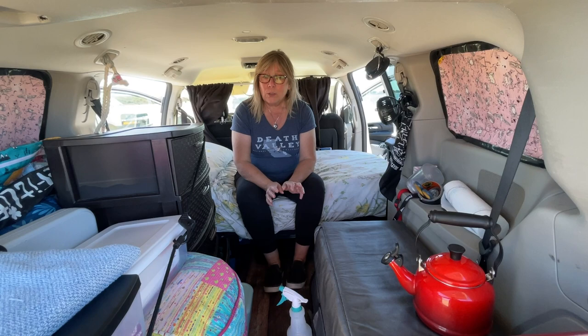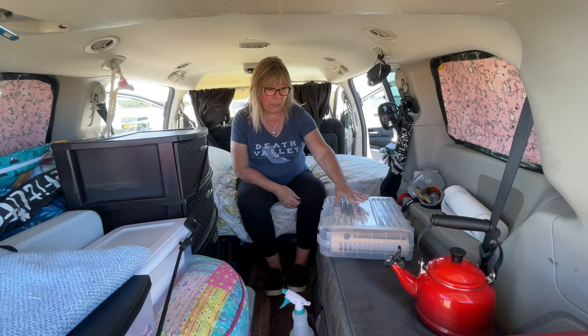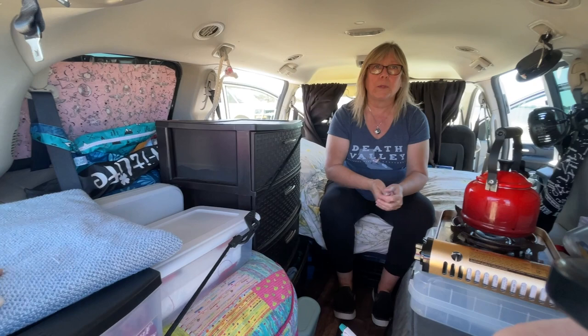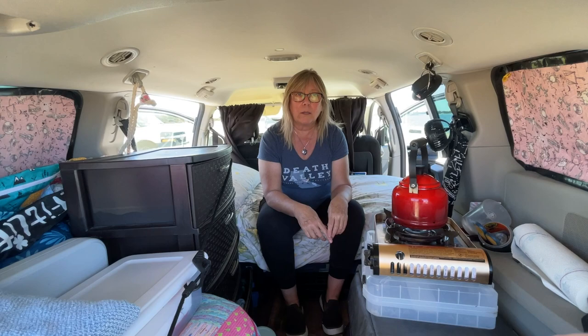And what I do in the morning when I need to make my coffee, I just take my butane stove out. I use my little kettle there. I have access to my food and my little frying pan, so I put it there. If I make a steak or something greasy or smelly, I don't do it here. I do it outside. If I cannot do it outside because it's raining, I don't do it.